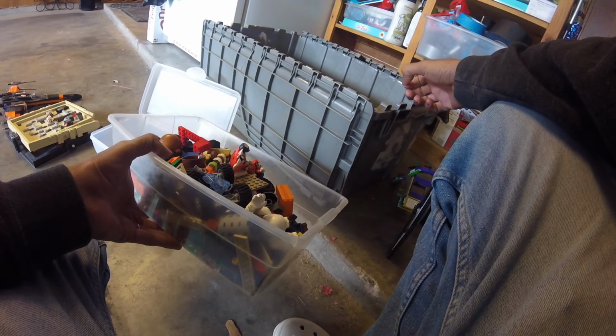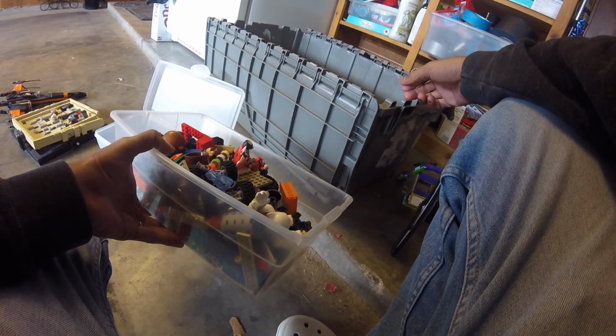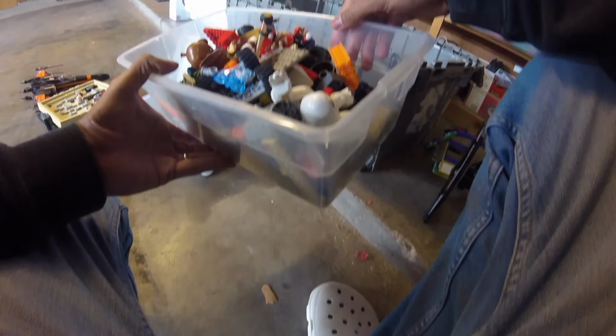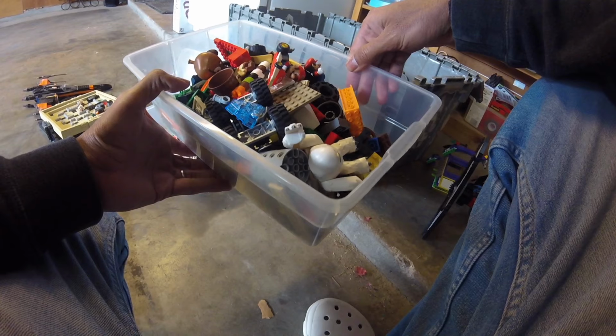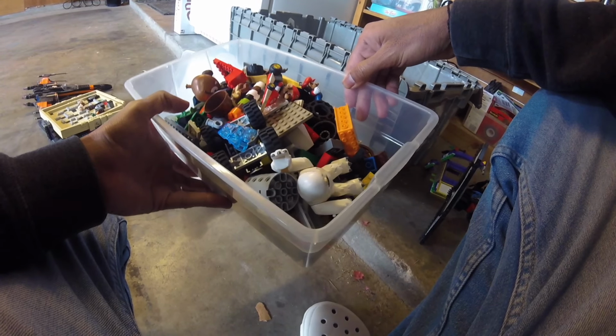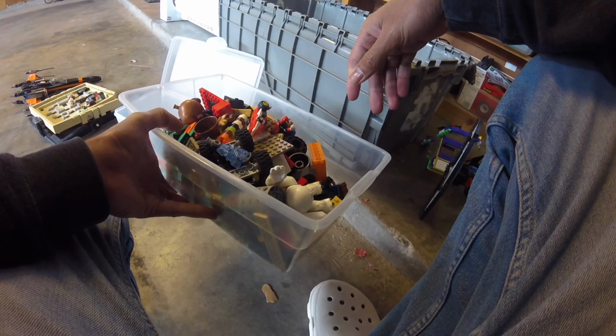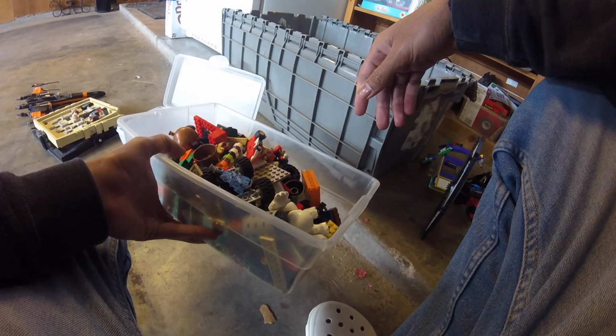I know. I don't even know what sets are in there. I wouldn't be able to tell you. I don't remember anymore. No, I don't blame you. That's a lot to remember. But they're not using them, so I'd rather some other kid be able to use them. Our kids like Legos, but we don't have that many. If we had a tub, they can go crazy with them. Go crazy. Well, pick what you want.